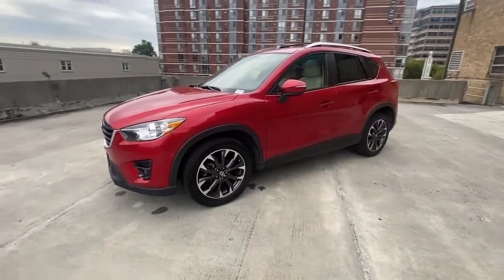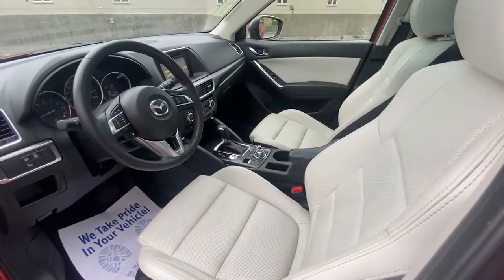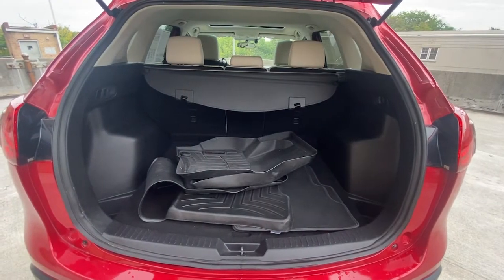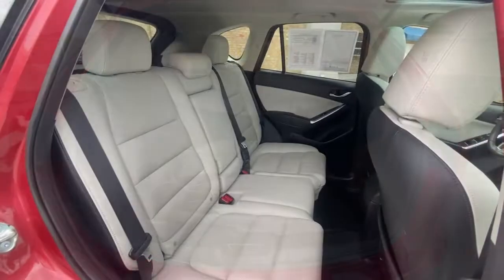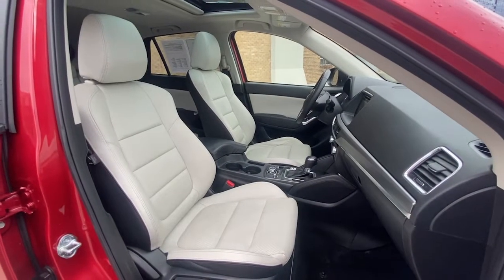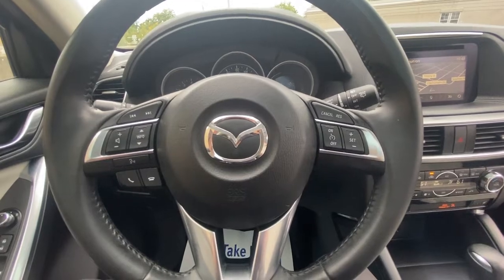expectations. These are just some of the great options this vehicle comes with: navigation system, stability control, traction control, daytime running lights, cruise control, power windows, child safety locks. Take excellence with you wherever the road leads when you're behind the wheel of this outstanding CX-5.